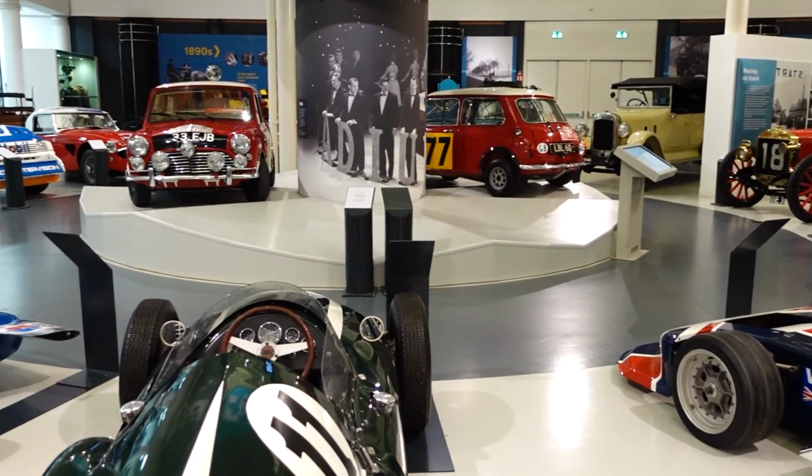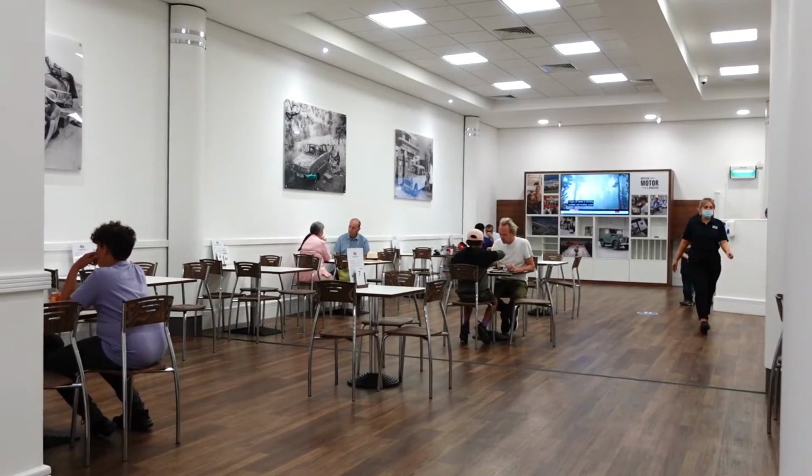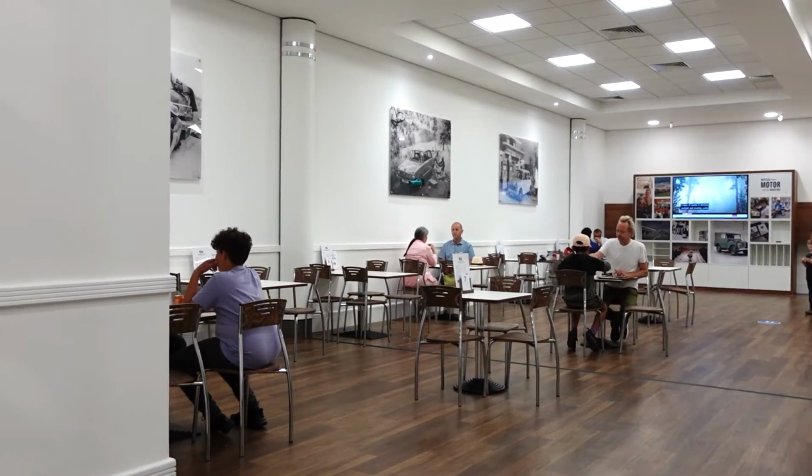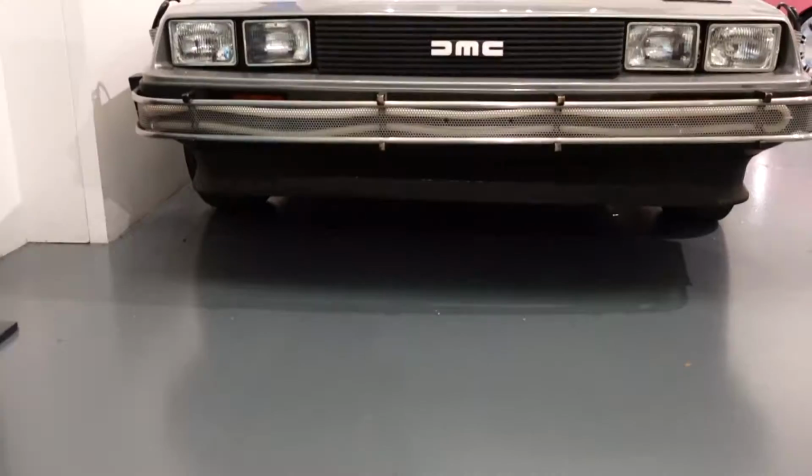What I would say is, particularly at the minute, there's not that many interactive bits for kids, so perhaps some of it is a little bit dry, a little bit static. The cafe is a perfectly average cafe, nothing too great, but really if you're into cars, those movie cars as well, if you're into those, it is absolutely brilliant. Really, really good. For £14.50 a ticket, I think absolute bargain.